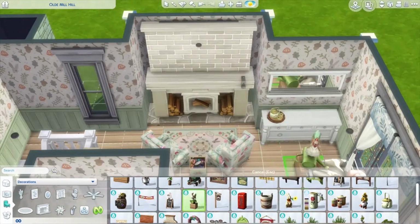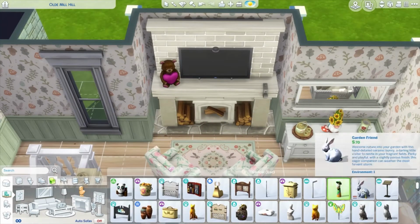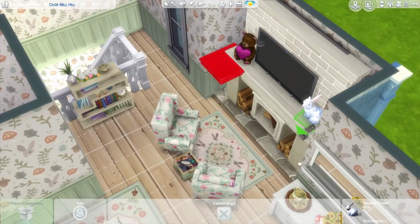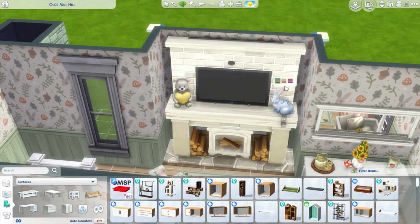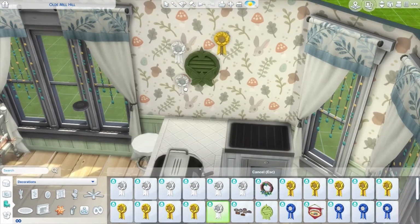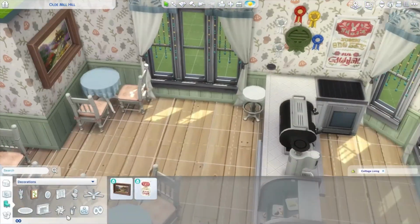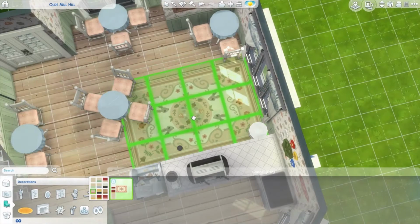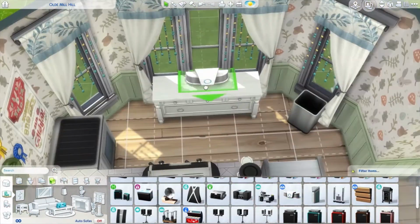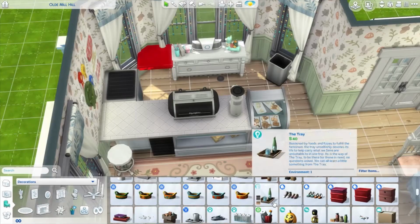So now we're just putting a little bit more decoration in the other area and raising up a TV to be on top of the fireplace so that your Sims can come relax up here and hang out while they drink their coffee. And then we're just gonna go downstairs, and we're decorating the downstairs area where you get your coffee and your snacks. And I put in a radio downstairs and a couple of decorations on that little back table right there, just to make it look a little cuter.